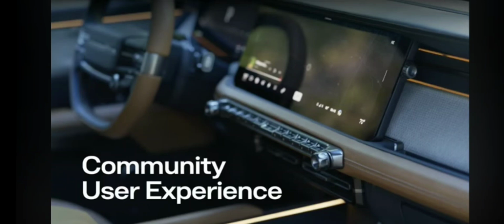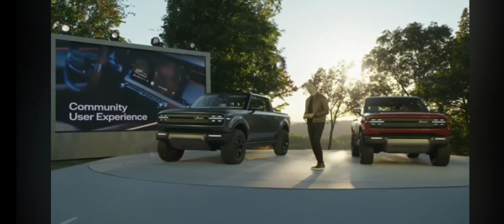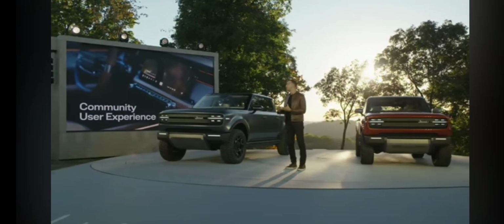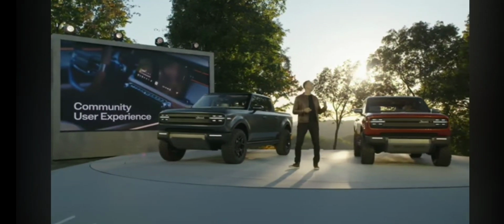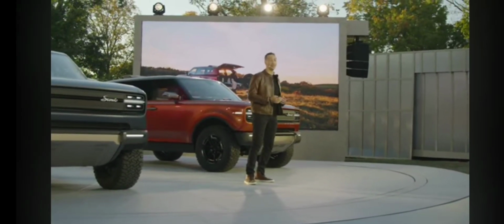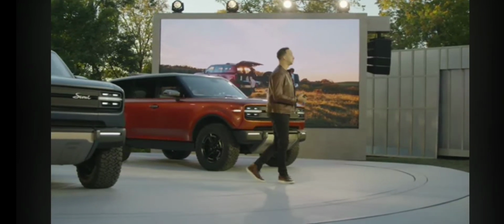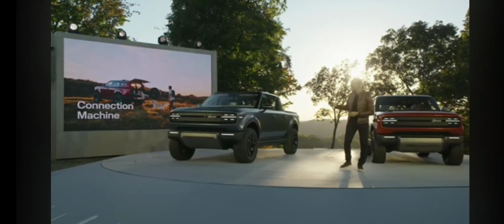And that dial on the side of the screen, well, that's the volume knob for the passengers or the middle seat person, because the driver's volume control is right on the steering wheel. So really creating something that is a community experience for everyone in the vehicle. It's open, it's light, and it really cements the idea of the connection machine. Because at the end of the day, that's what we're doing. We're building a community, we're building a connection between ourselves, our customers, and everyone else out there.